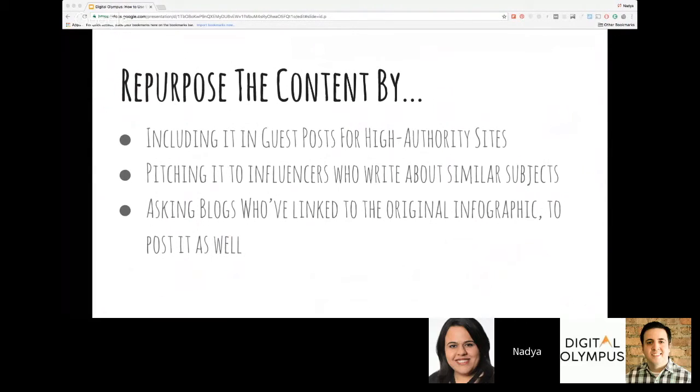This includes guest blogging. So you can republish one infographic 100 times as long as the copyright is a little bit different. A lot of sites require you to just write about 400 to 800 original words if you want to post something. You can also ask other influencers or bloggers who write about similar subjects to include the infographic in their posts. If you use Ahrefs, that's a really good tool for finding people who've linked back to specific content already. So find people that have maybe linked or included an infographic in previous posts, and then just include that as well.